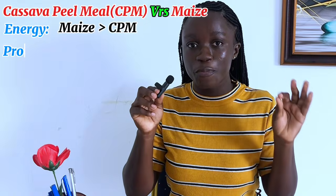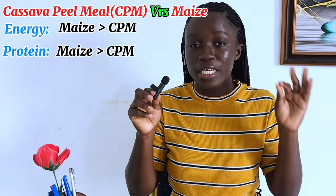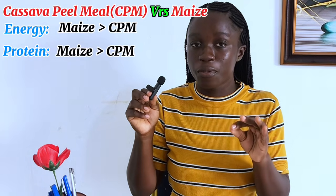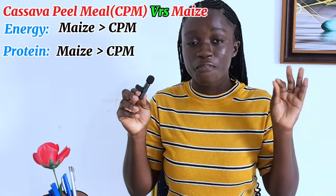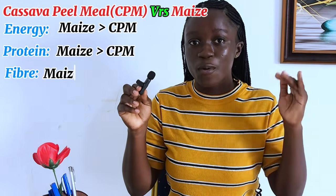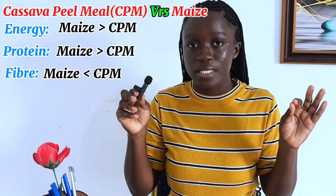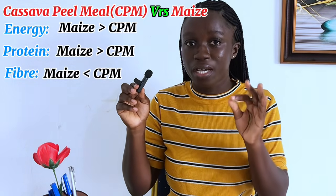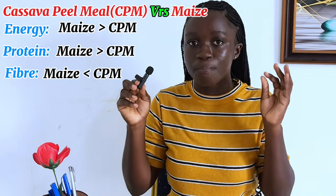Now, in terms of their crude protein content, maize has a higher crude protein content of about 8.25% compared to cassava peel meal, which has an average of about 5%. Now, in terms of the crude fiber content, maize has a lower crude fiber content, an average of 2.2% compared to cassava peel meal, which has a very high crude fiber content, ranging between about 10 to 30%.